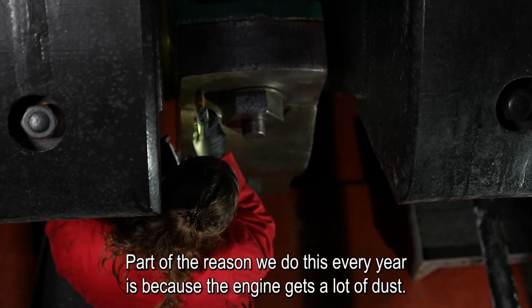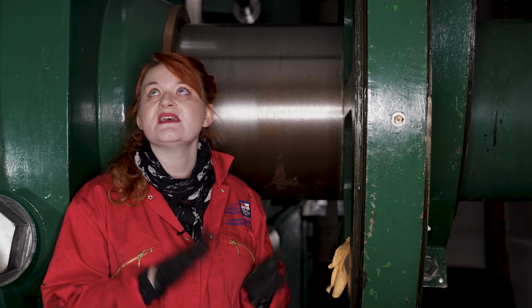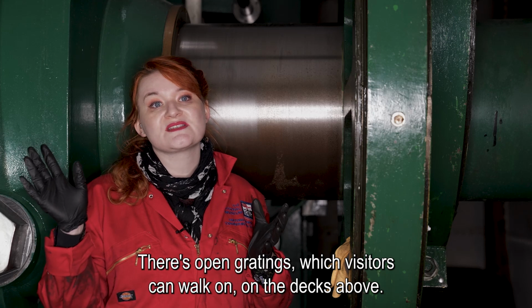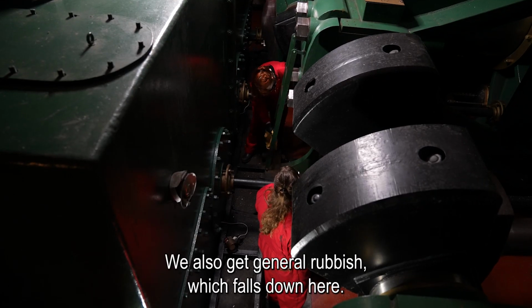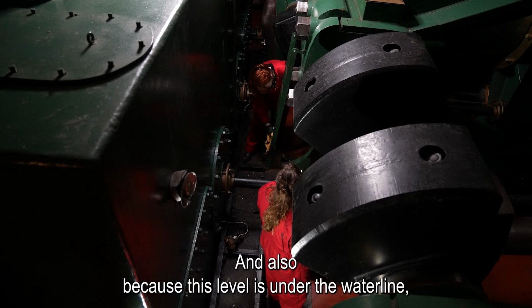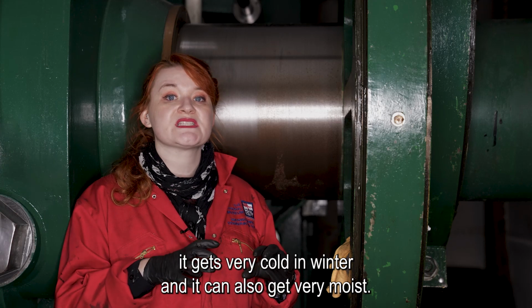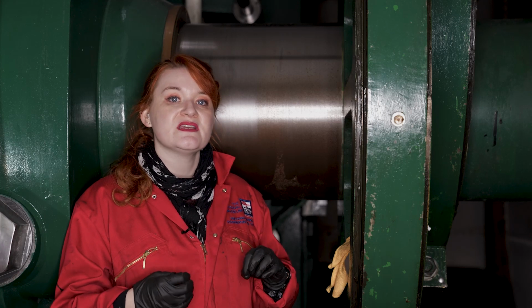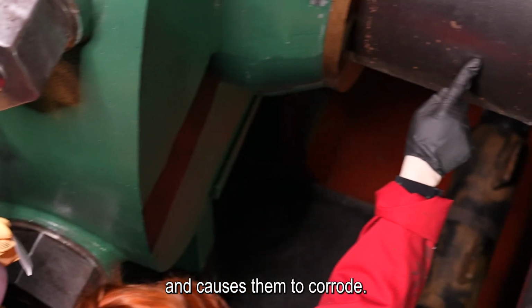Part of the reason we do this every year is because the engine gets a lot of dust. There's open gratings which visitors can walk on the decks above. We also get general rubbish which falls down here. And also because this level is under the waterline, it gets very cold in winter and it can also get very moist. So condensation tends to build up on the metal elements and causes them to corrode.